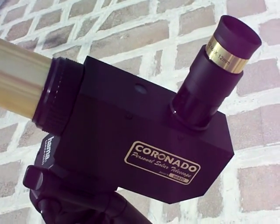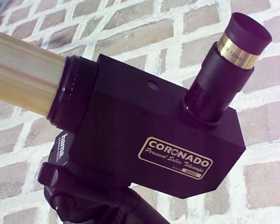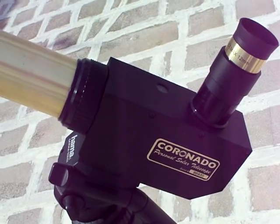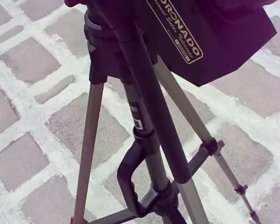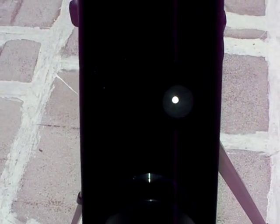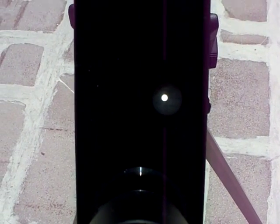In here is what is called the magic box, which focuses the light from the Sun, and there's a little gadget here which is called the Sol Ranger, and you can actually see a white dot, and that is used to help you find the Sun.